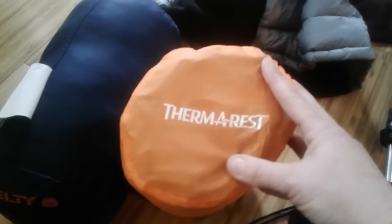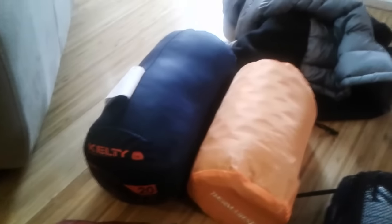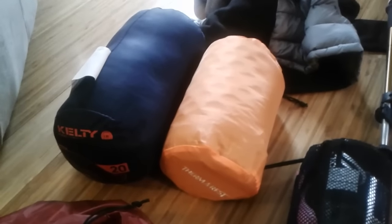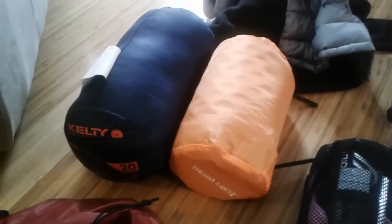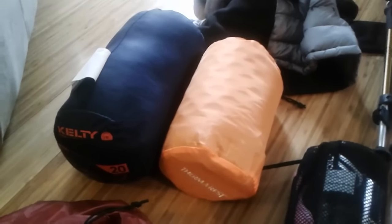It's much smaller. This is my Thermarest Pro Light sleeping pad. It's self-inflating. It weighs about 14 ounces. I preferred it to, I think it's the Neolite, because it doesn't make the crinkly sound. It does have an R factor of 3.4, so it should work well. And it's got a nice felty cloth lining on the top, and I really like that.